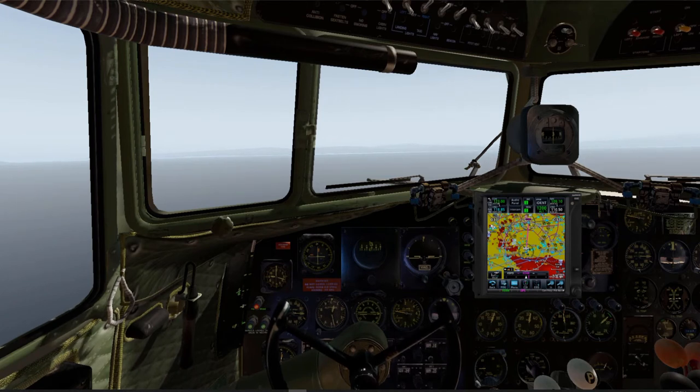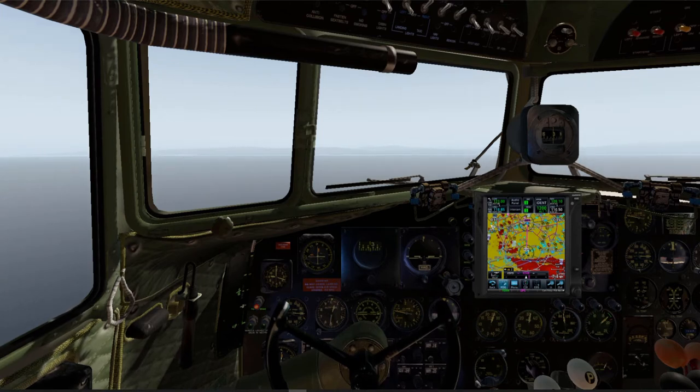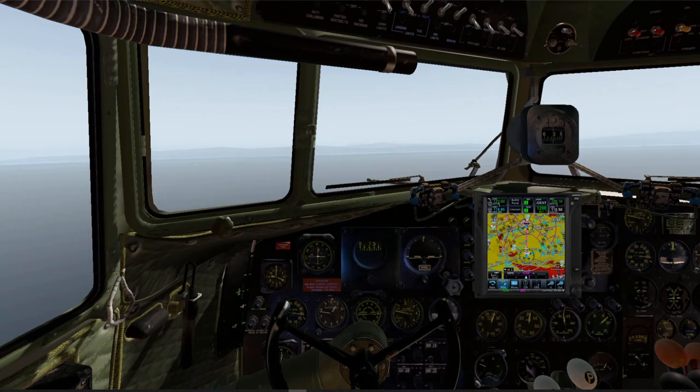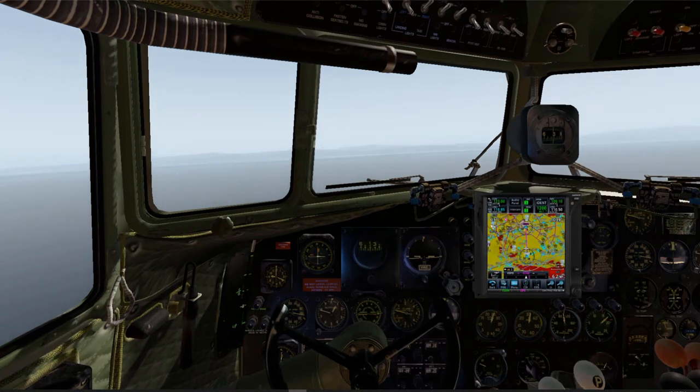This is a crazy flight. Going 10 miles. Let's go ahead and bring the gear up. Miles to go. All righty, so the airport's going to be straight ahead of us here.